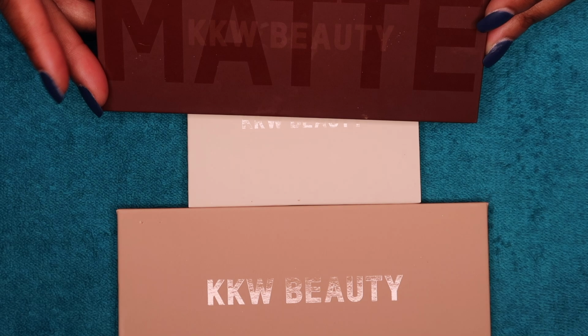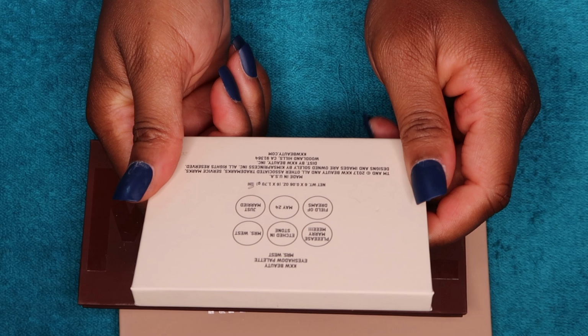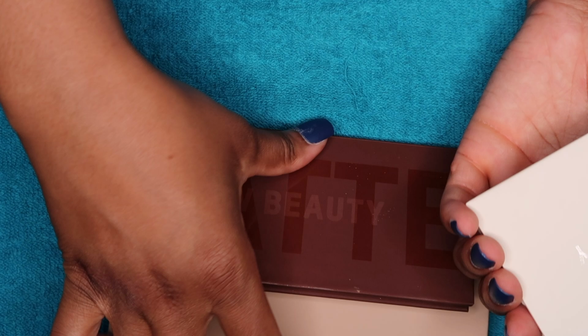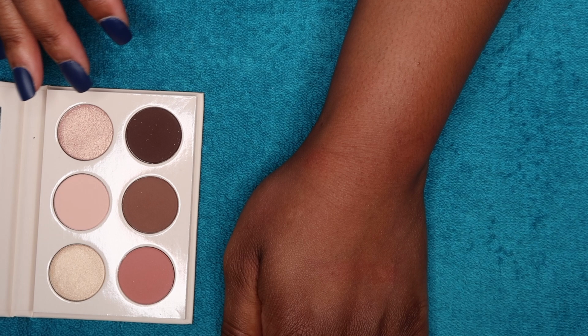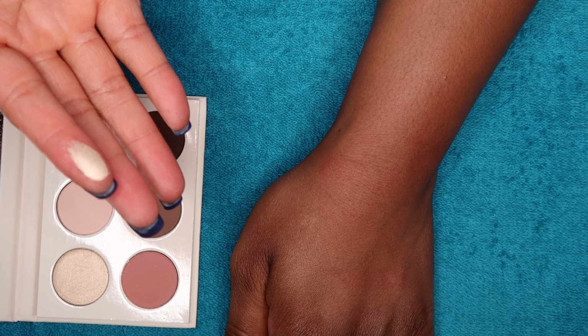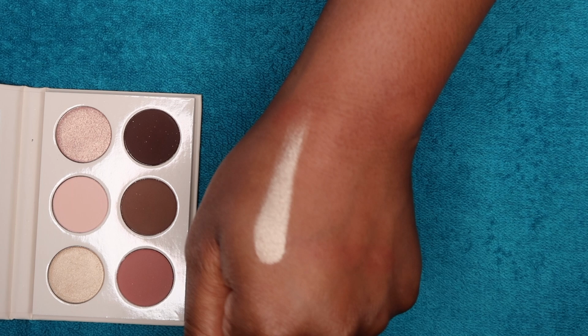Okay. So let's start off with this one actually. This one is the KKW eyeshadow palette Miss West. Okay. So let's do this one first. Woo. She blinded me. Blinded by the light. Okay, just kidding. Let's go in. She cute. I could see this definitely being like a highlighter shade, or in a corner. Possibly all over the lids, but not too much. Like I would definitely have to tone this down.